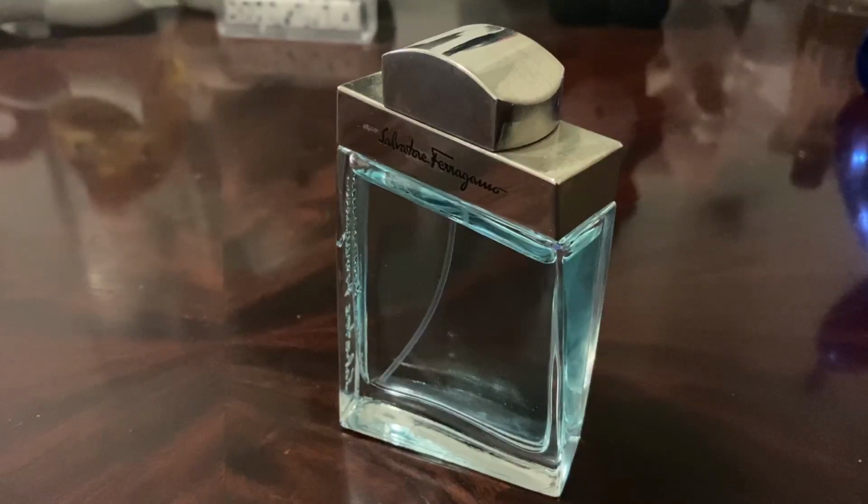We say that every time we do a review. This is probably going to work better on a man, and ideally I think you'd want to wear this during the springtime professionally. You're probably not going to get a compliment, certainly not multiple compliments with this one. I doubt that very much, but you will not offend anyone, and that's for sure.